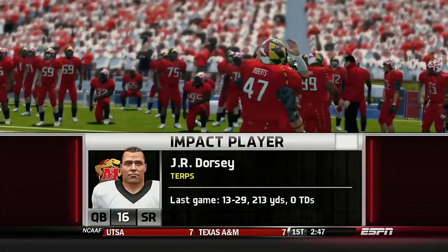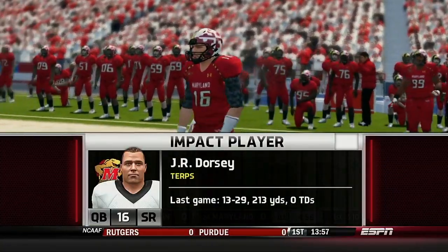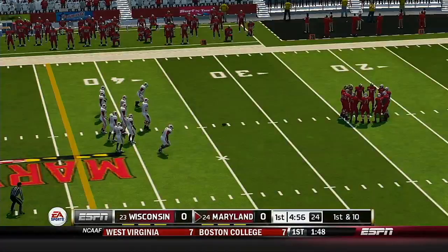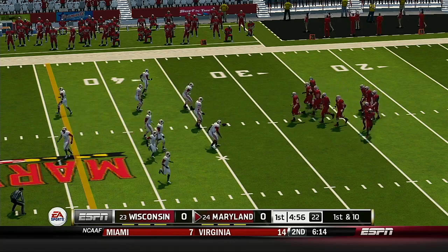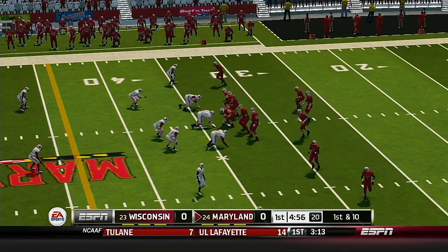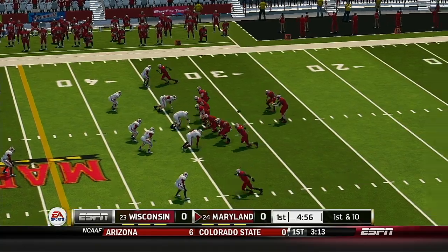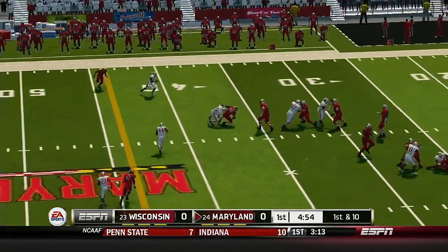Dorsey's a guy that loves playing at home. He loves the big crowd. He loves the spotlight. He's got it right here. He does. I think, Brad, the one thing about this guy is the bigger the stage, the better he seems to play. He plays well on the road, but I think he just feels more comfortable when he's here in front of this crowd, and they seem to give him all that love, and he responds to it.